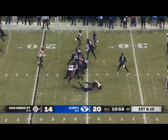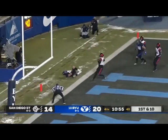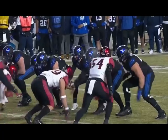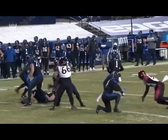But when that pressure comes, he doesn't panic, he doesn't scramble, he doesn't throw the ball away. He finds his tight end in the end zone for a touchdown. Great ball placement. Again, if it's not a catch, it's out of bounds. So that's another smart throw.